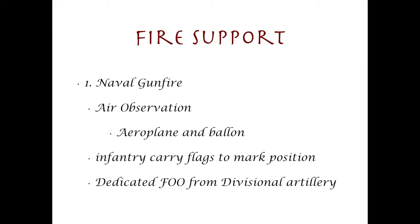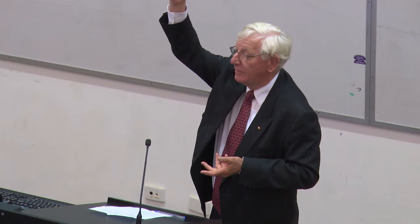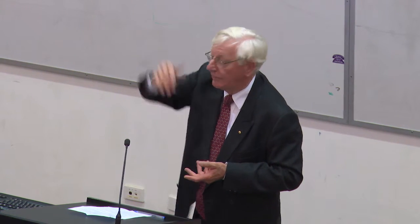So fire support. What was the fire support available to Anzac at the landing? Well, the first was naval gunfire, and I won't go into it in great detail because we have someone who's going to talk about that. But essentially there were three main ways of controlling it, or what the orders say. There was air observation. HMS Ark Royal put up an aeroplane. It would fly over and through various means provide observation of artillery. HMS Manuka put up a balloon off Anzac Cove so they could observe inland from the balloon.